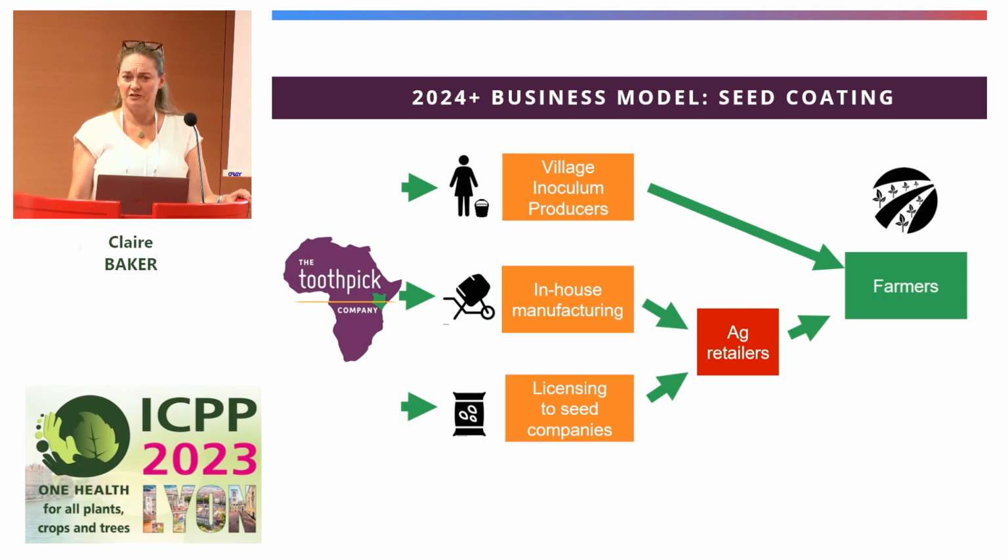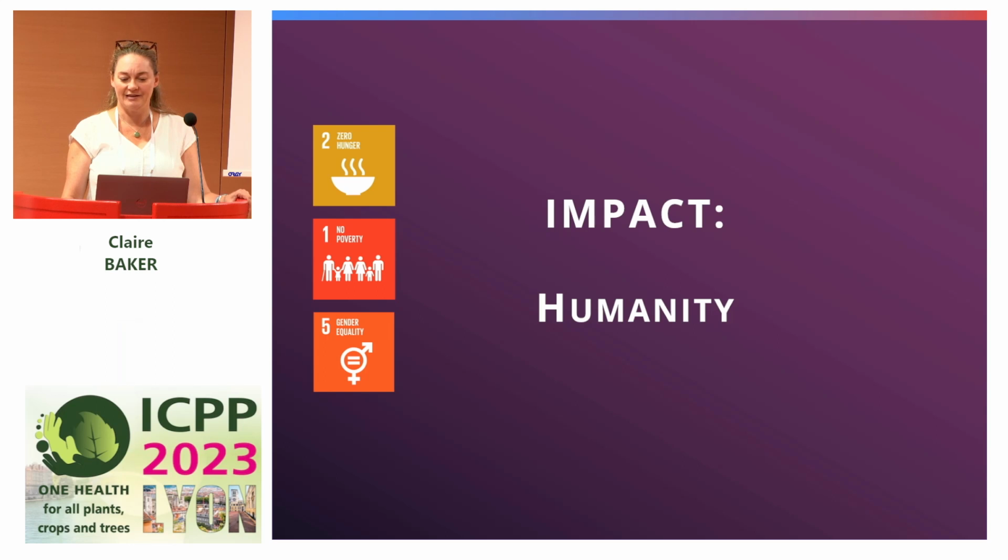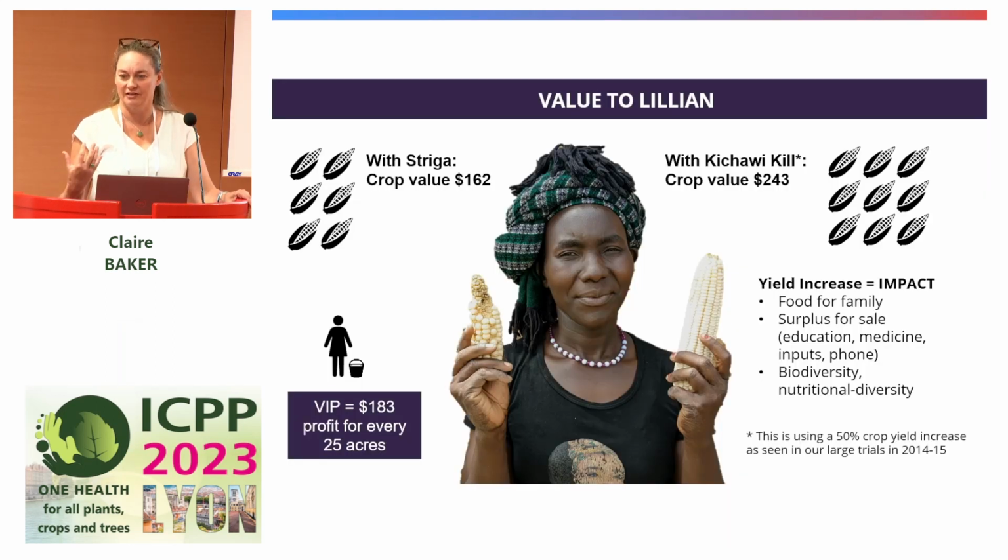We also have in-house manufacturing where we can sell to agri-vets, and then we also can license to seed companies, which, this is our first season with this new technology, so we haven't gotten to that point yet. But all of this will be measurable impact. And then humanity, this is of course, as a humanitarian group, what our whole group is driven by.